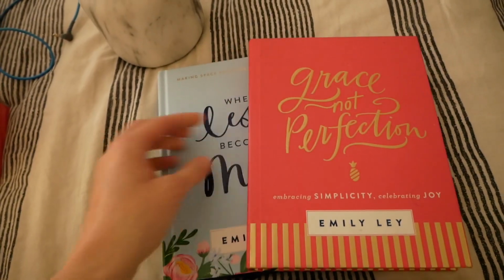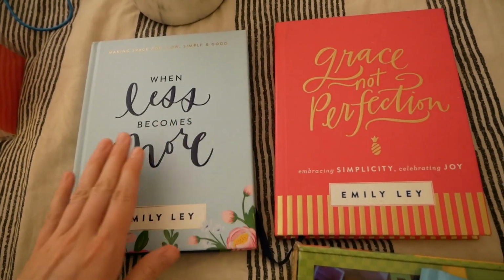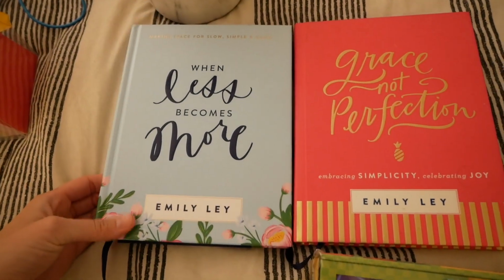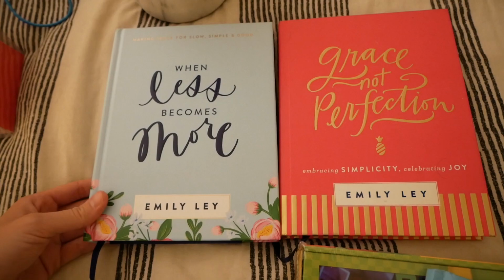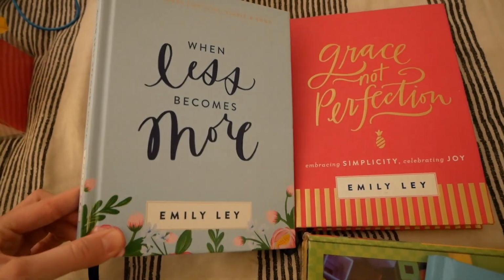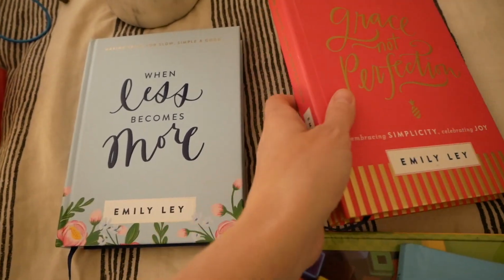They're by Emily Lay. And honestly, I didn't even know that she had written books. I have used her planners the past couple years and absolutely love them. But I mentioned that to the woman running the yard sale, and she said, oh, just take them. I said, are you sure? And she said, yes. So this one is When Less Becomes More, and this one is Grace, Not Perfection.